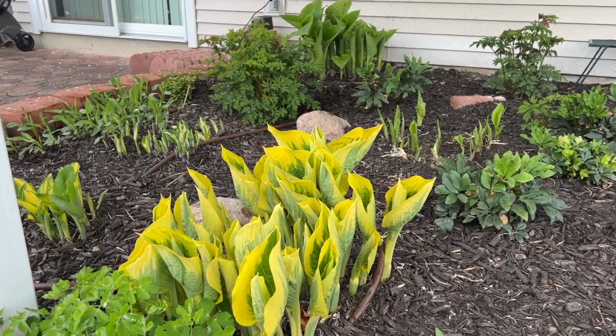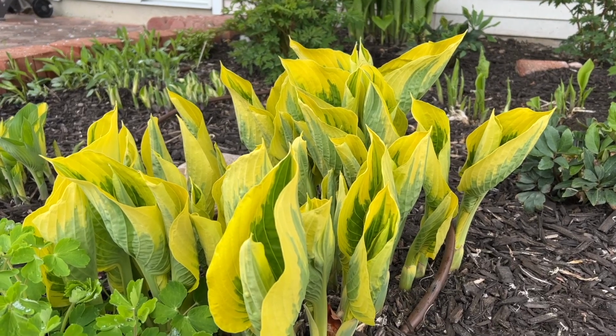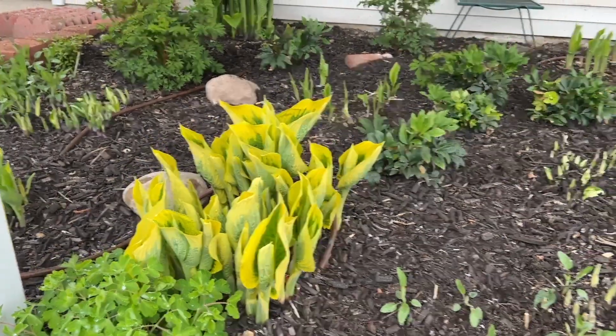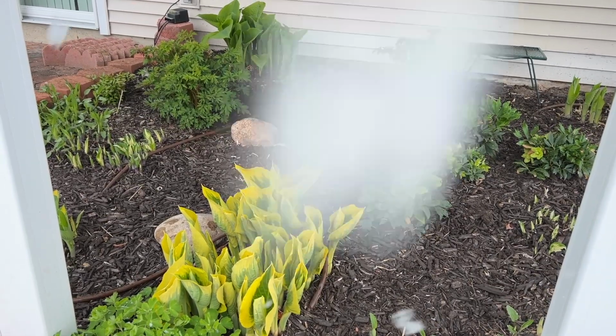This here is Hosta Liberty, just starting to uncurl. It's glad it's where it's at because it's not getting snowed on right now. But look at that bright splash of gold compared to all those other darker greens in this garden. Can you see how golden foliage really pops?